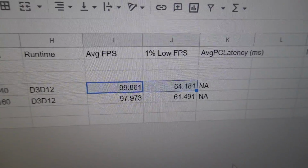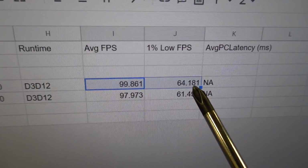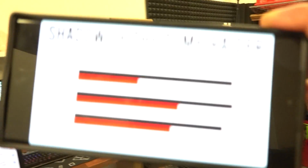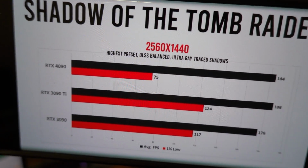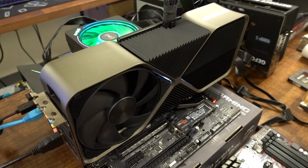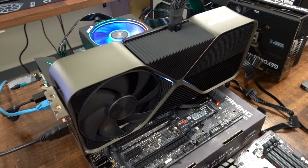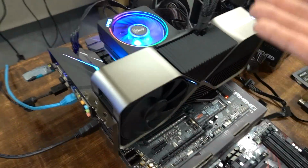Okay, the benchmarks are in, and at 2560 by 1440, we got an average frame rate of 100 FPS, roughly, and a 1% low of 64. Then we compare that to the 4090 review, and I paired the 4090 with, again, Ryzen 9 7950X. At the same resolution, we got an average frame rate of 184 and a 1% low of 75. So we went from 184 down to 100. So with this processor, the Ryzen 1700, we're getting a little bit more than half the performance out of our 4090. But that's still a ton of power that's just not being used at all. It's wasted money, essentially.